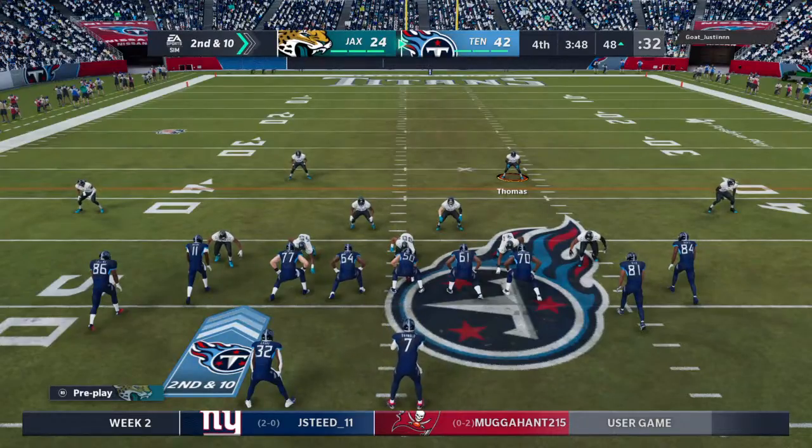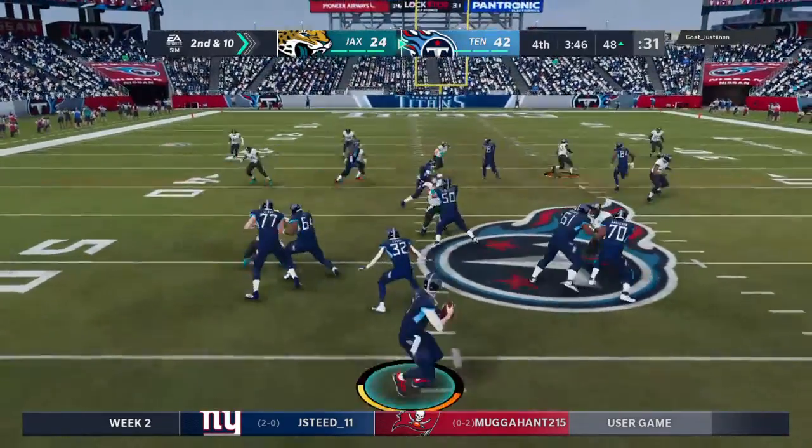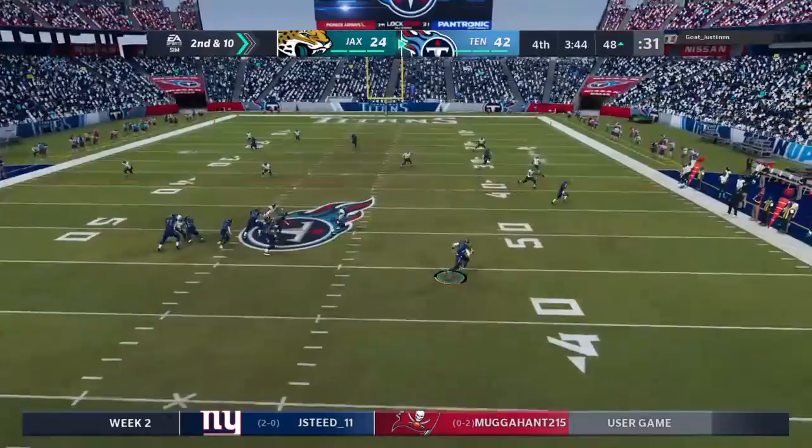An incomplete pass on first down. That leads to a 2nd and 10. Rolling to his right.